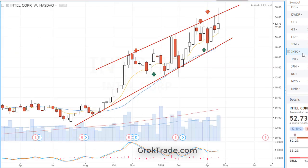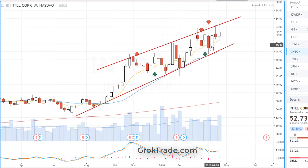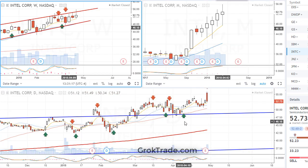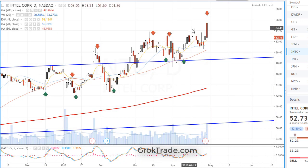Okay, Intel. I've got a sell on it. It's going against me at this moment. I'll stay with it. I've got a sell with Intel. Oh boy. Oh, there it is. I did put a sell on it. Good. Here's the daily chart on this. We got a buy on it. Up. We'll pull back. Popped up and then sold off when it did that. Put a sell on it.